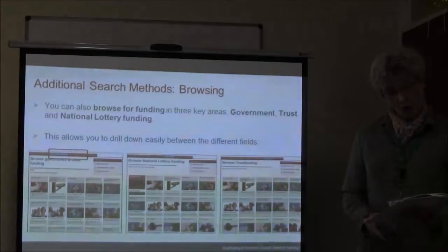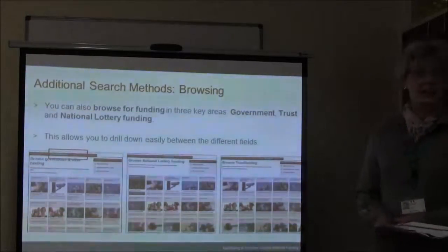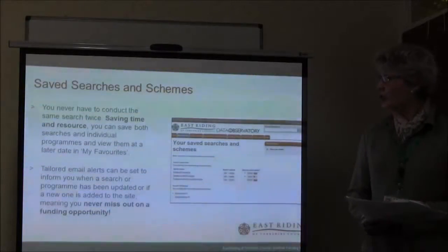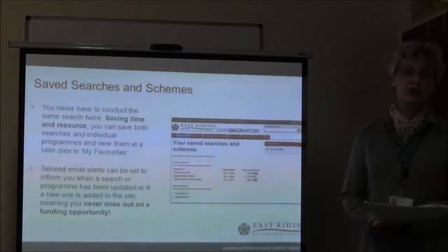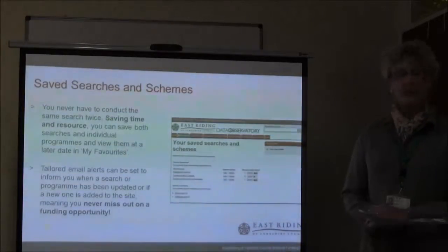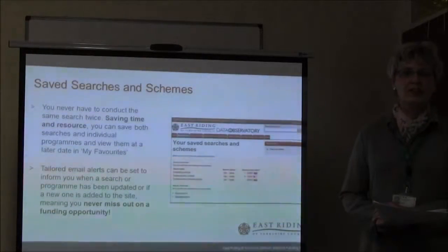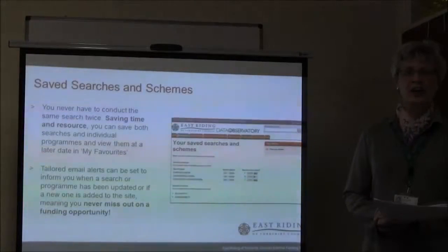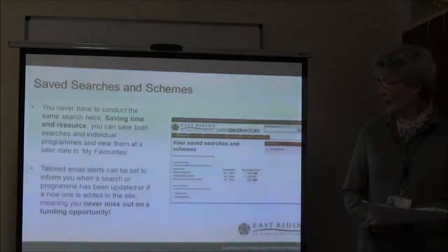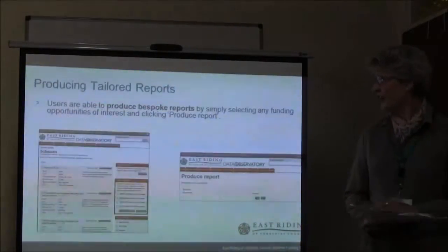But whether you've searched or whether you've browsed, eventually you'll come up with the opportunity to either save a whole search or save selected schemes from within that search. And the second bullet point there is useful to know. You can set up tailored email alerts so that 2 or 3 months down the line, you can suddenly find an email popping into your inbox to say, well, that scheme that you're interested in, here's another funding scheme that's similar and you might be interested in that too. So it says there, you never miss out on a funding opportunity. And I think that's right.